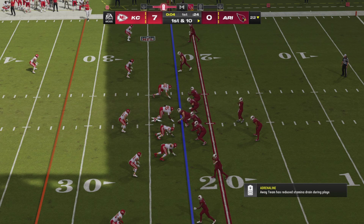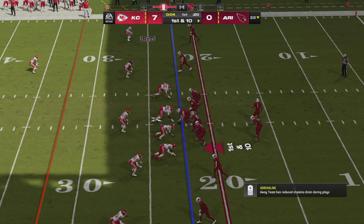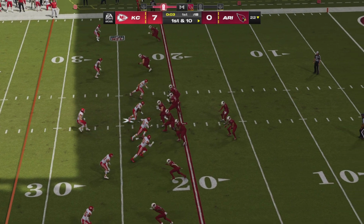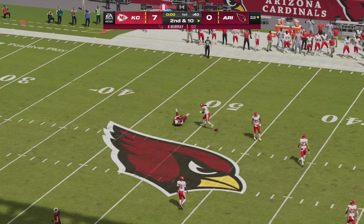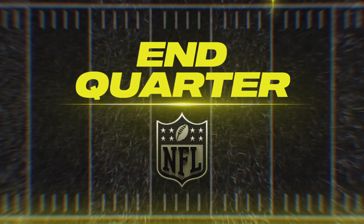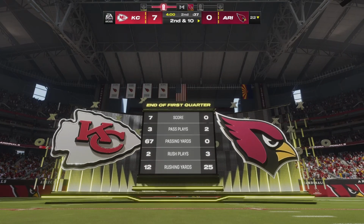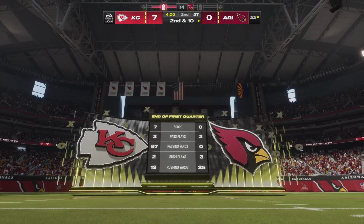Try to get one more in here before the quarter breaks. Throwing on first down is Murray. And that's going to be knocked away and incomplete. And with it, time has expired on the first quarter.